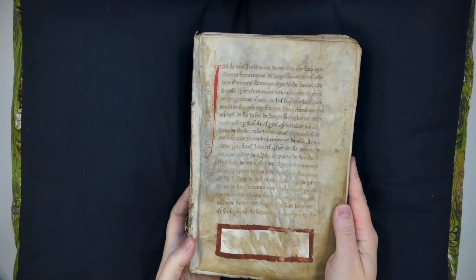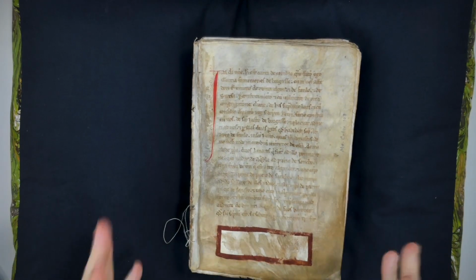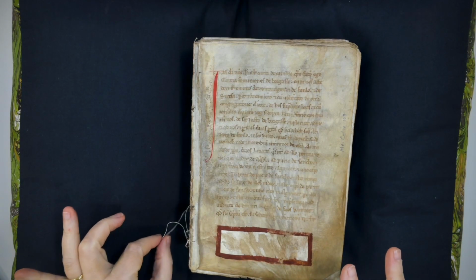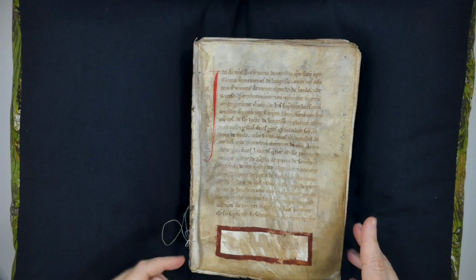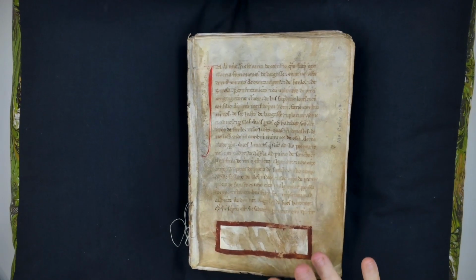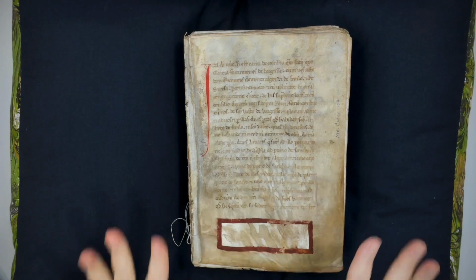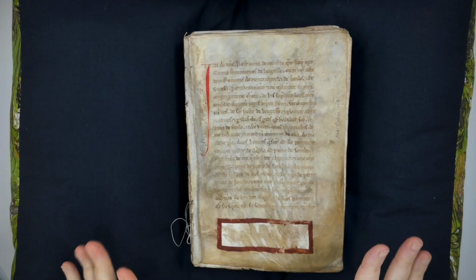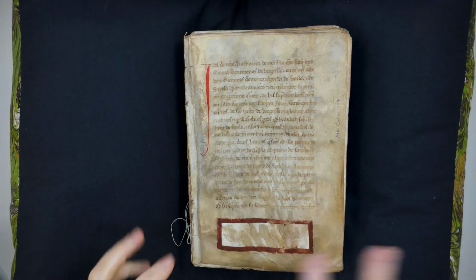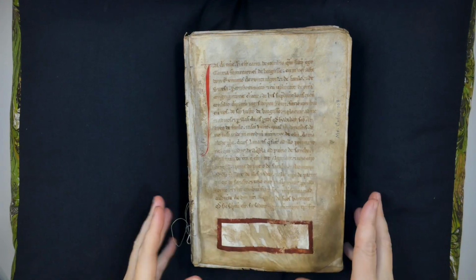I need to be a little careful with it because not only does it not have a binding, an actual binding cover, you can see the threads here. It's coming unthreaded, so the quires, some of them are not actually attached to each other. So I'm going to be pretty careful with this, but we're going to page through. This is actually one of the fun things about doing this on video: if you look at the digitized copy, you don't really get a sense of how disjunct it is, how it moves. You're going to see that when I start moving it around.